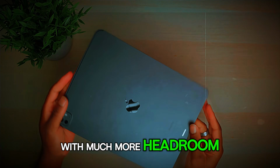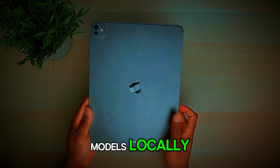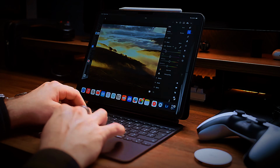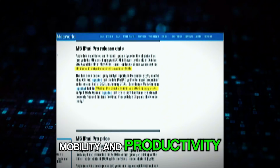With much more headroom, the M5 can run advanced models locally, so edits and effects apply faster and feel seamless in your flow. That's a win for privacy, mobility, and productivity.